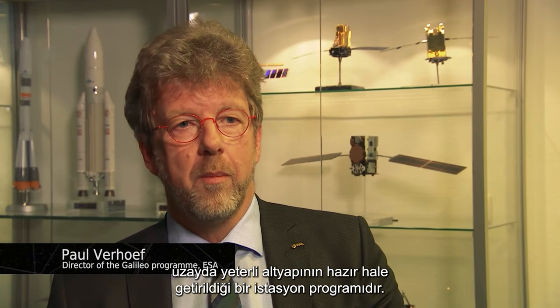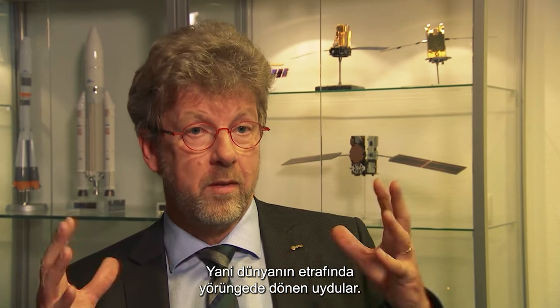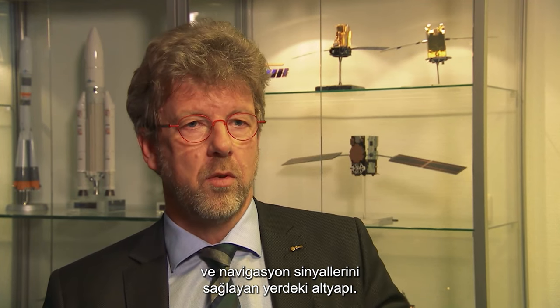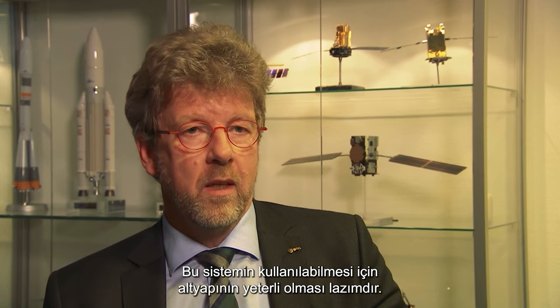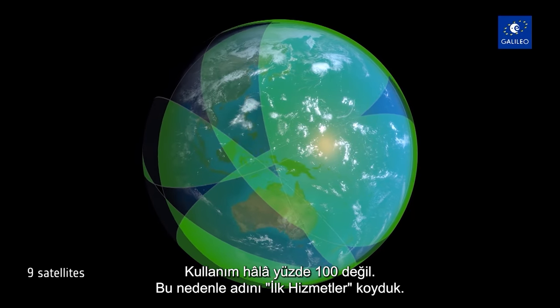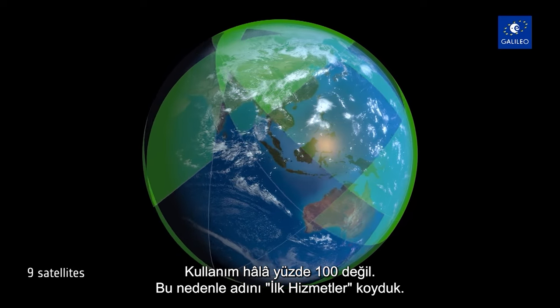The initial services is a stage in the program whereby there is sufficient infrastructure made available in space, satellites around the globe who circle around, plus infrastructure on the ground which controls the satellites, to provide the navigation signals. Enough of that infrastructure is ready so that the system can be used. The use is still not fully 100%, hence the word initial services.